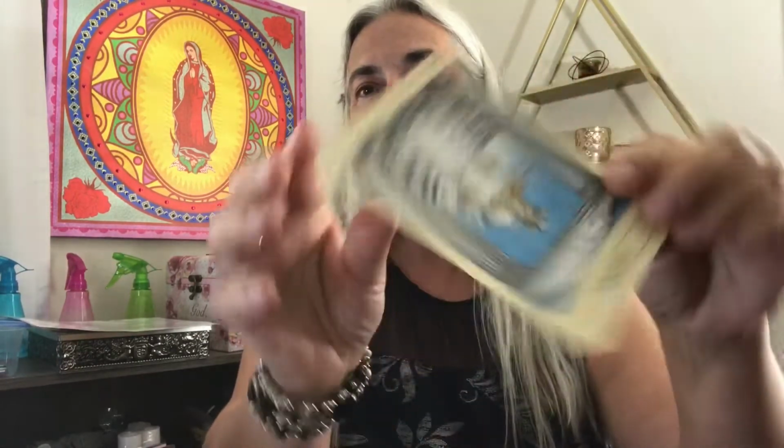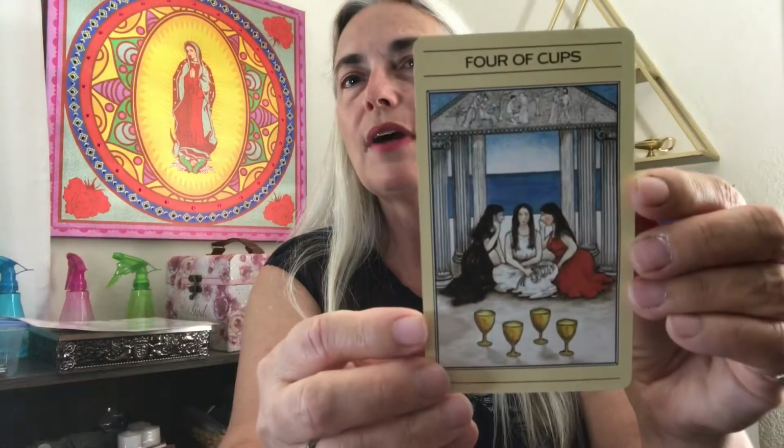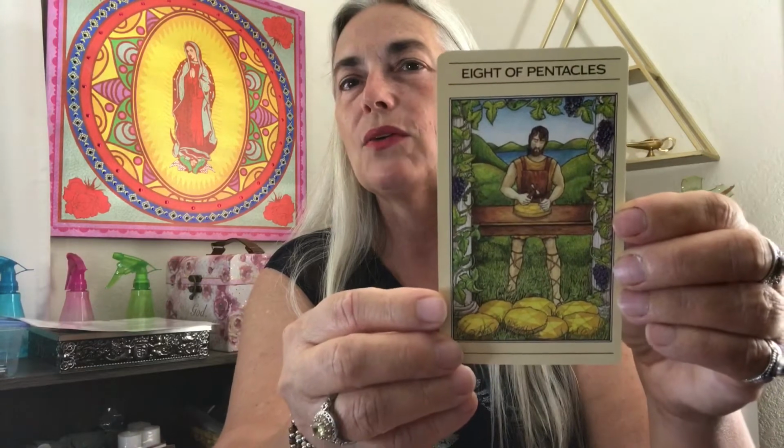Okay. We're going to look at what they really are, how they really are. Justice, this is upside down. Four of Cups. And Eight of Pentacles.